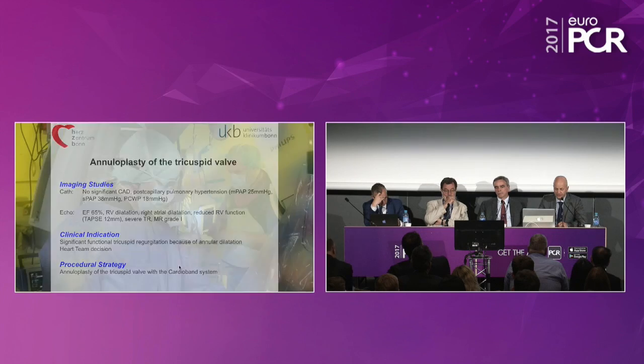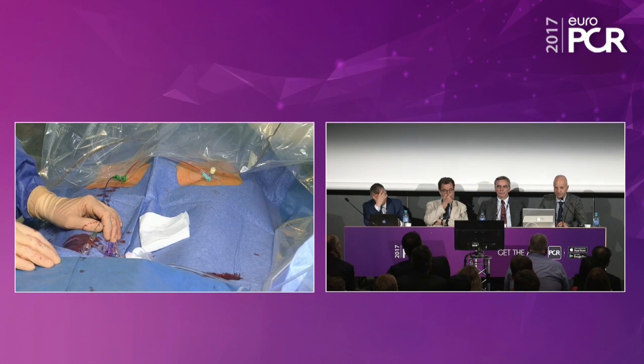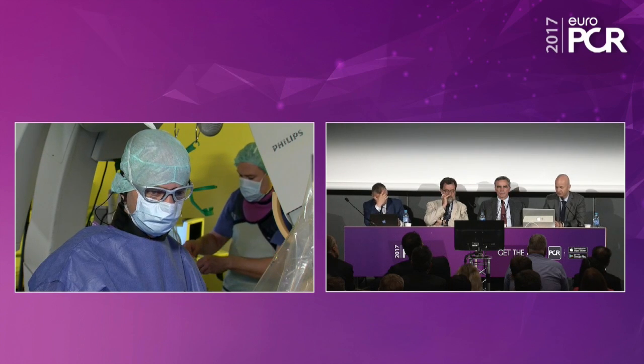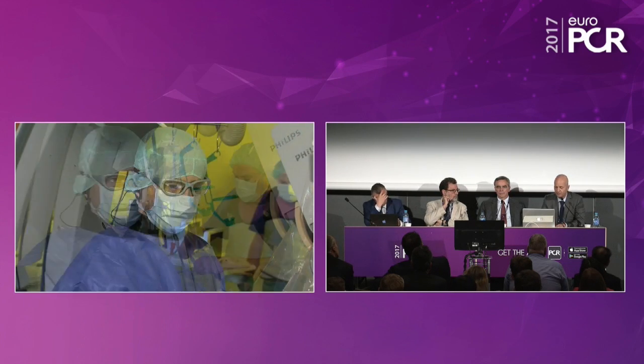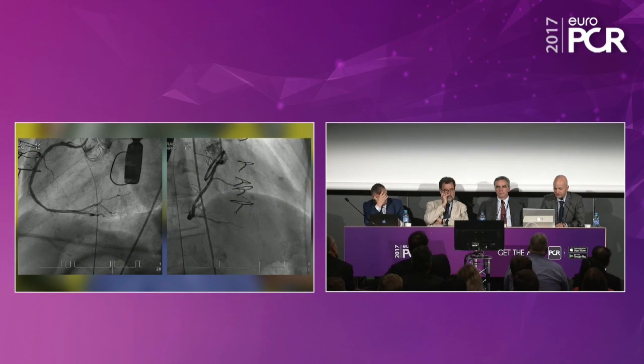One of the major issues is, of course, that you have to have a dilation of the tricuspid, and the surgeons usually tackle the tricuspid if the diameter is more than 40 millimeters. I think in that patient it was written on the page it was somewhere about 45 millimeters. You can do the procedure just in a cath lab.